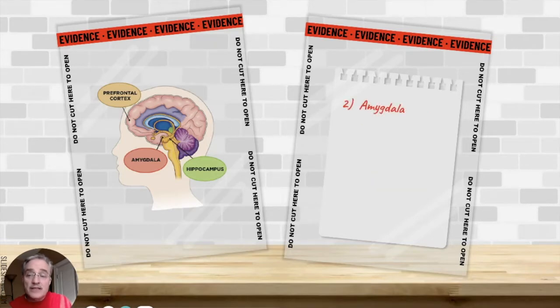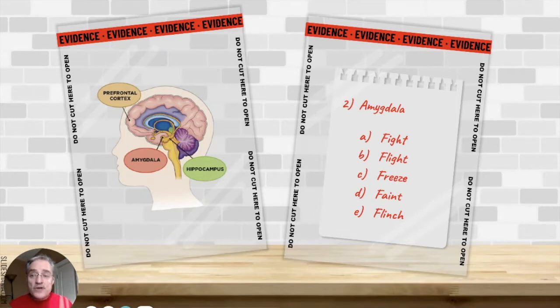Then we have the amygdala. And remember, the amygdala is like the security guard. It's looking for danger. And if it sees it, it says it's time to fight, or take flight, or freeze, or faint, or flinch. So when it says it's time to fight, it means protect yourself. If it says take flight, it means we gotta leave, gotta get out of here. Freeze is like be a statue and maybe you won't be seen.